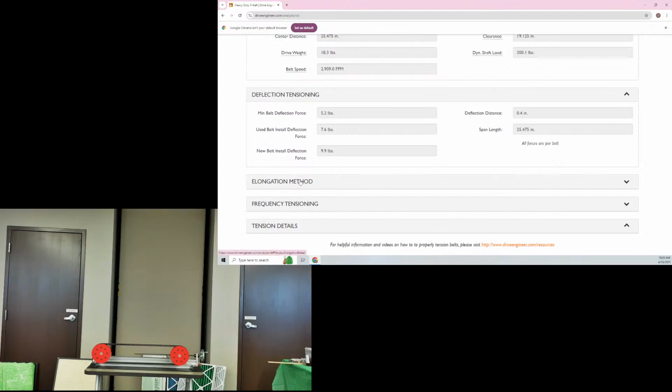And then we have deflection tensioning, right? We're using that generic table in the service manual, and it told me that I need 6 pounds of force times roughly 2. I use 1.5. This is telling me based on this drive system, I need to look for a new deflection force of 9.9 pounds. We call out used and new.